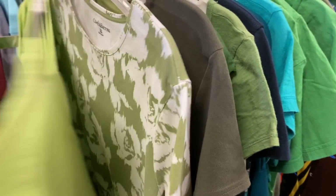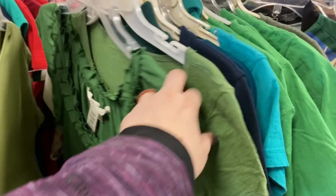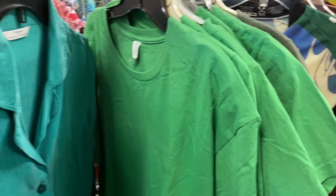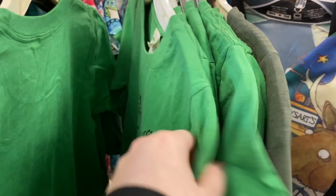Since this was before St. Patrick's Day, I wanted to check out the green shirts. I was looking for a shirt for myself and my husband. So, of course, I glanced through. I found this really cool LL Bean t-shirt there. And yeah, there wasn't a whole lot there that was St. Patrick's Day specific, but plenty of green.